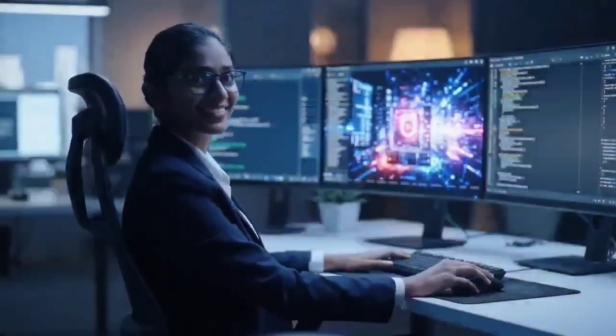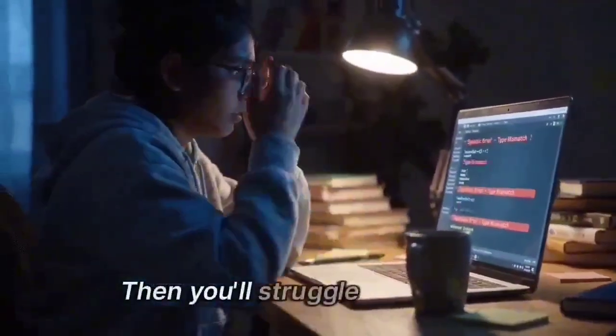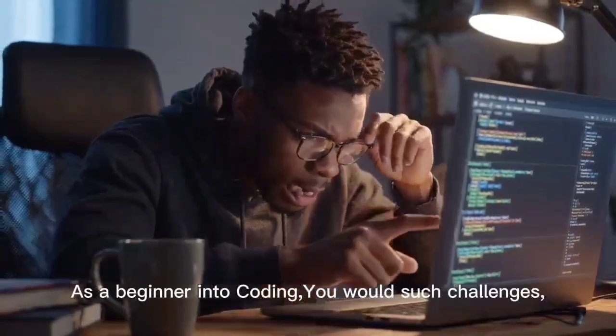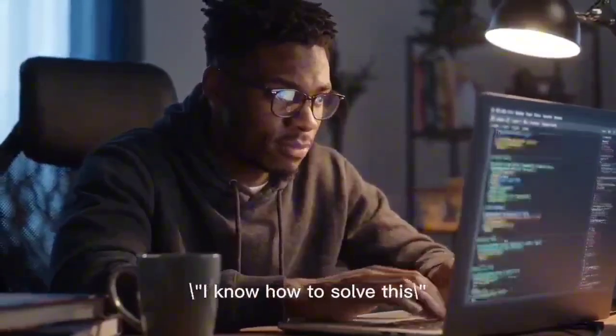You won't learn programming today and become an expert tomorrow. At first, you may struggle to understand variables. Then you'll struggle with loops. Then you'll get confused by functions. As a beginner in coding, you would set challenges. Then one day, you would look at the problem and say to yourself, I know how to solve this.